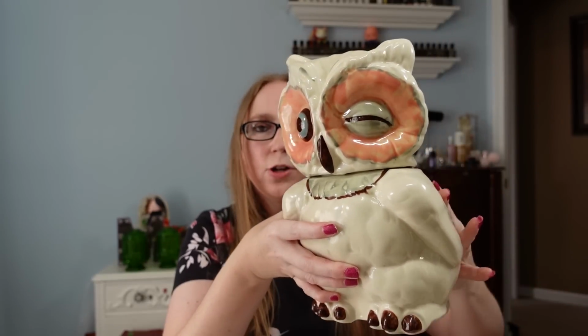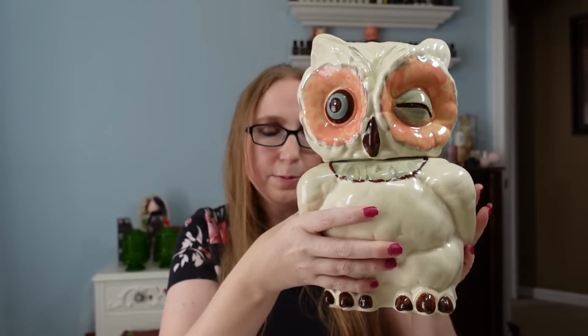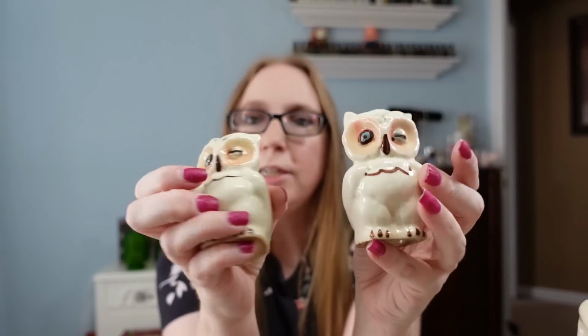All right, I did end up winning the Shawnee. This is by Shawnee Pottery, the Winking Owl cookie jar. He is so stinking cute. I absolutely love him. And he did come with his matching salt and pepper shakers.